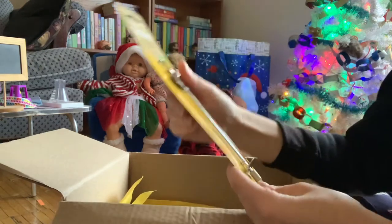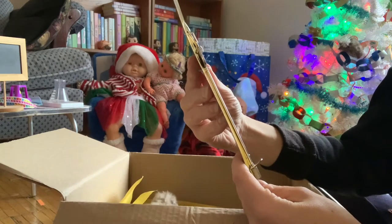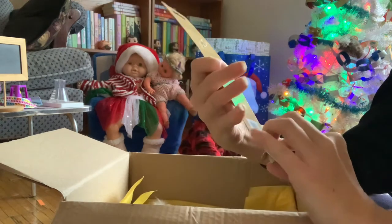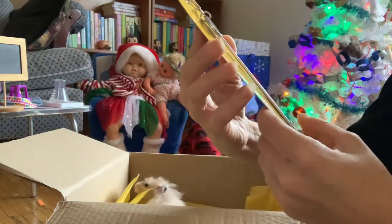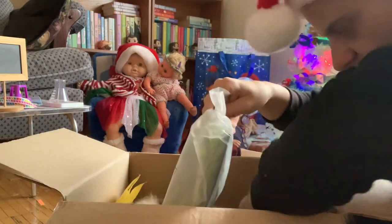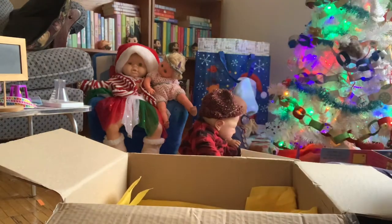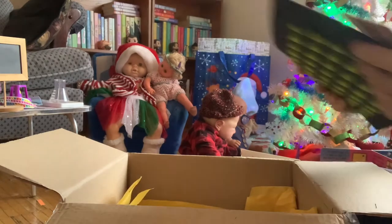And then we have a fruit and veggie skewer. Oh, okay. It's a small animal thing. Ideal for most pet birds. I guess hamster too, I guess. Oh. I guess I can put his Brussels sprouts and stuff on there, and then he can eat it off that. Oh, and there's the box. Oh, that's that grass thing. That's that funny grass thing.